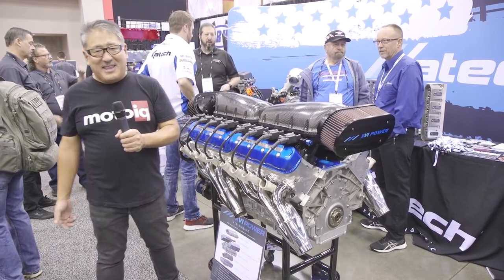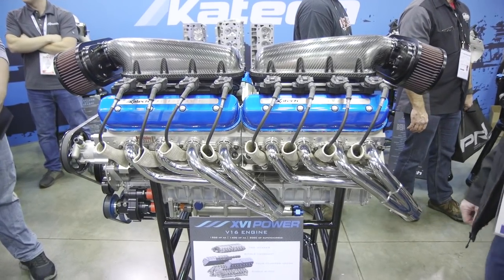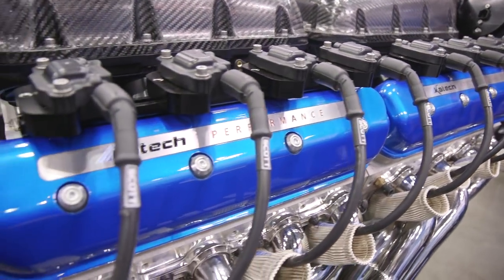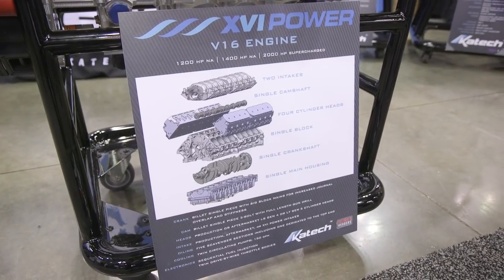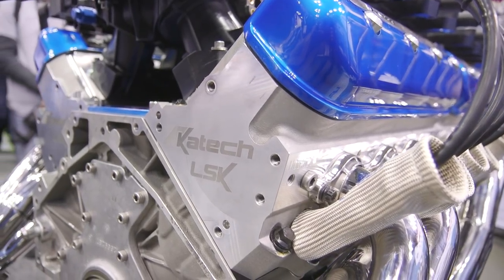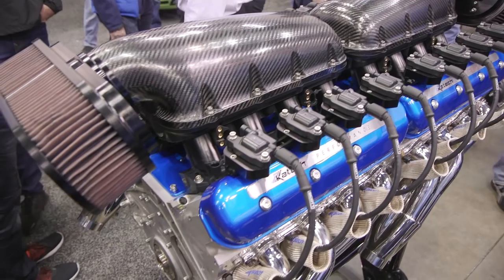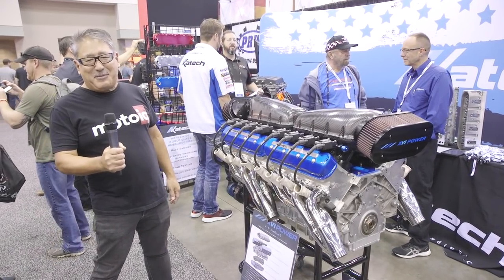Another really cool thing at the PRI show is this V16 engine from K-Tech. Now, this is basically two LS7s almost stuck together, but it's actually one complete bespoke block with 16 cylinders, dry sump, and it uses four LS7 heads and two LS7 intake manifolds. This engine can put out 2,500 horsepower turbocharged, about half that naturally aspirated, and about 900 horsepower on pump gas even.